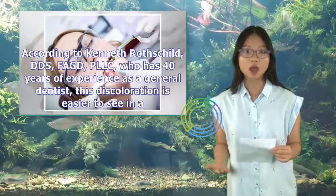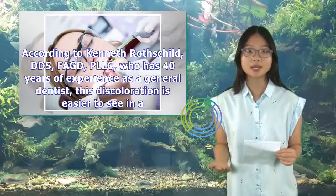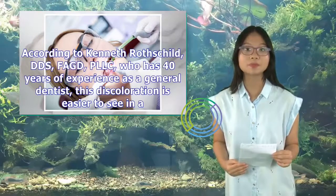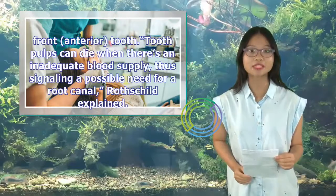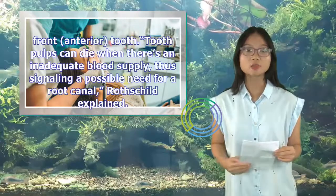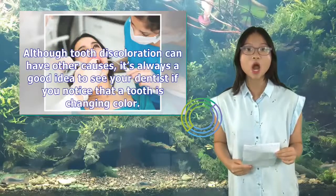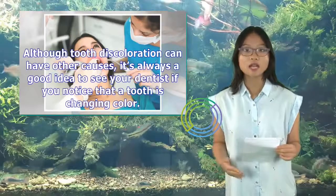According to Kenneth Rothschild, DDS, FAGD, PLLC, who has 40 years of experience as a general dentist, this discoloration is easier to see in a front, anterior, tooth. Tooth pulps can die when there's an inadequate blood supply, thus signaling a possible need for a root canal, Rothschild explained. Although tooth discoloration can have other causes, it's always a good idea to see your dentist if you notice that a tooth is changing color.